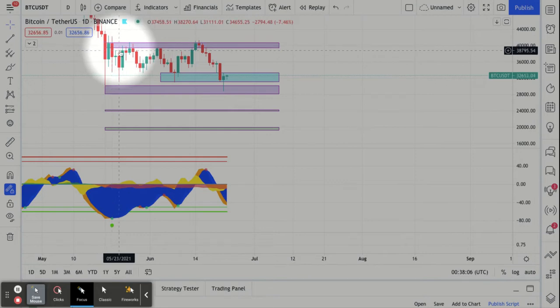If you aren't familiar with support and resistance, go check my other video out. Some people call them ceilings and floors. This is an area where buyers and sellers really struggle to form an area that either A, people think is a great time to buy, or B, people think is a great time to sell. One of those two.